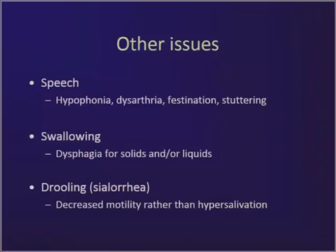And we'll touch on that a little later because this is one of those issues that can greatly affect quality of life if patients are constantly having to carry a tissue or a handkerchief because they have increased salivary secretions. And this may relate to the fact that swallowing mechanisms could be slower, there may be decreased motility, and potentially some element of hypersalivation.